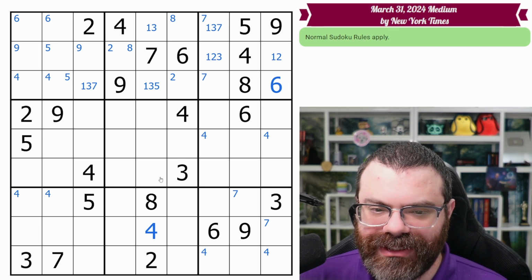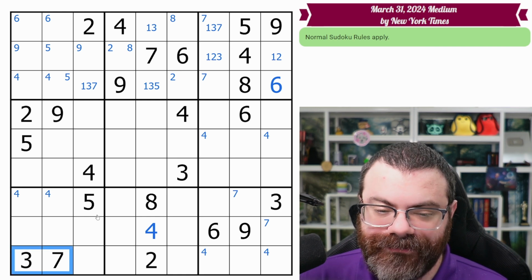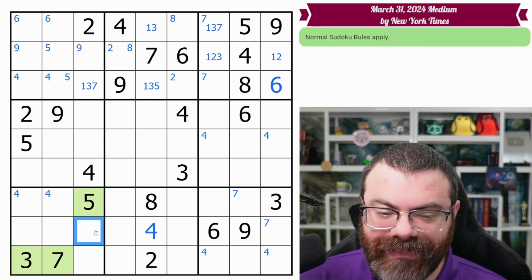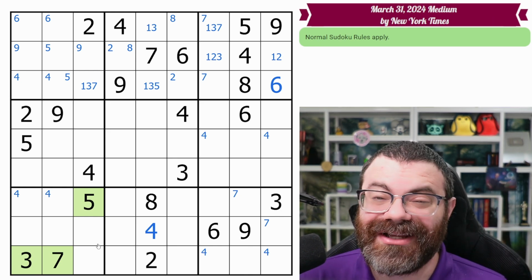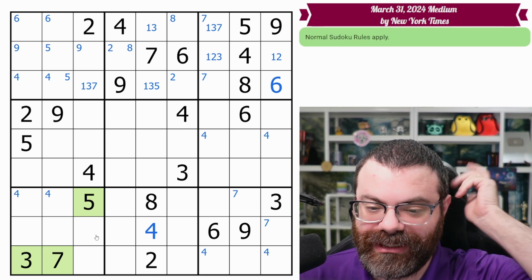I'm honestly not seeing much to do here, so let's just move on. Okay, so it's interesting that it shows up in Medium. I didn't know it showed up in Medium, but we do have our classic New York Times trick. It's called a New York Times trick just because New York Times puzzles have this a lot. Not every time, but a lot. It's also a really nice way of just finding what's called a hidden triple.